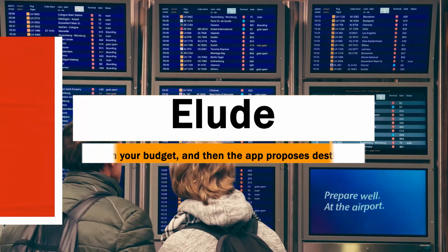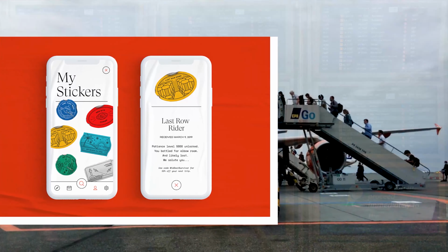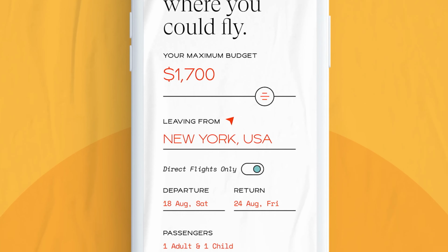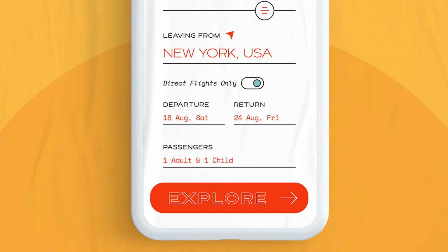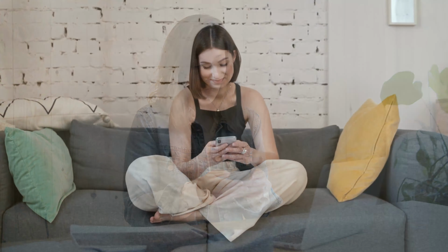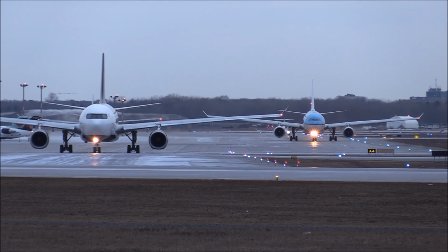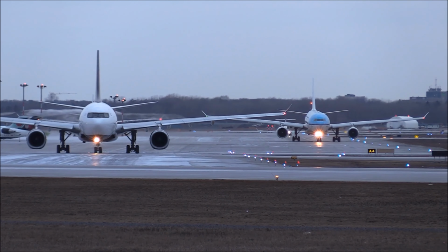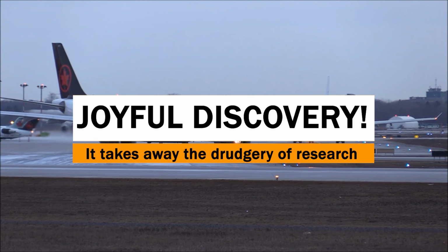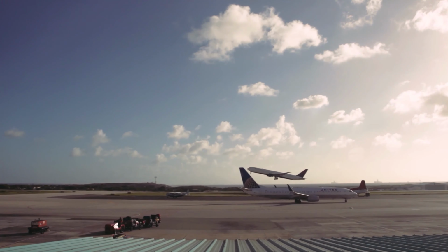The third app is called Allude. Perhaps you find a great deal in a trip to London, or maybe a friend tells you of a cheap eco resort in Costa Rica. But the airfares are kind of pricey. With Allude, you first establish your budget, and then the app proposes destinations within your price range. You just have to enter your total budget, choose your departure city and dates, then browse trip alternatives, including a breakdown of flights and accommodations for domestic and international experiences. This app may even introduce you to a destination you hadn't considered or heard of. You also save hours of time by not having to act as a travel agent. It actually takes away the drudgery of research and makes it feel more like a joyful discovery. If you want to just get away for a weekend without much planning or worry, it seems like this app would be excellent for that.